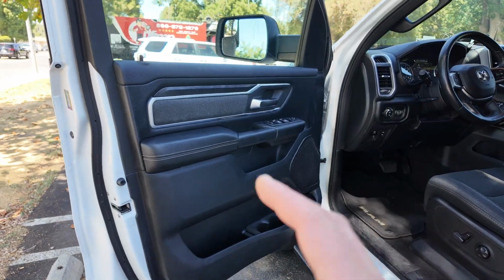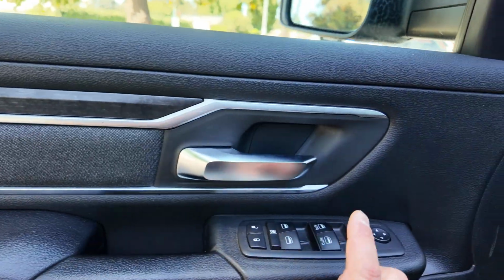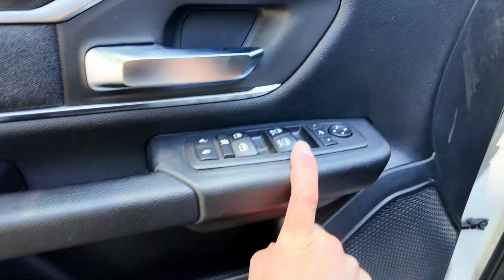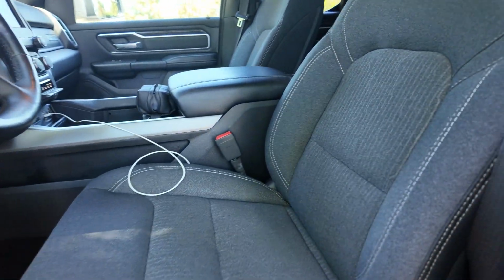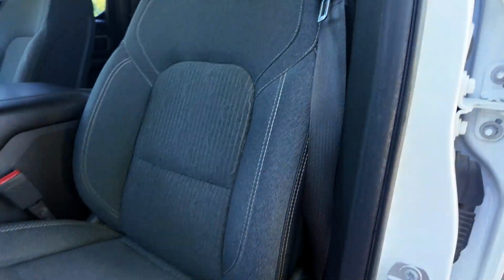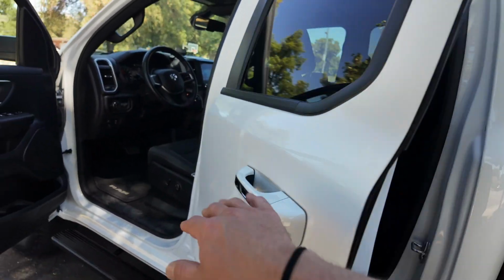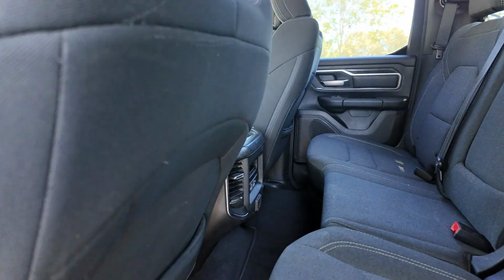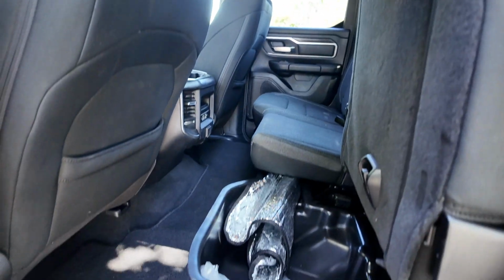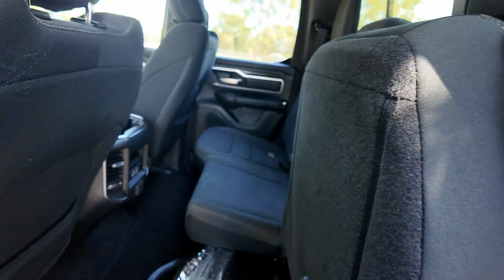So let's go over the condition of the used truck. Here they got material, not leather. Those Tesla master switches. Power seat, not bad, 60,000 miles. The seat is still in great condition. I mean, quad cab, it's kind of a small one. I would say crew cab is always a better choice. But again, there are more pockets on the bottom if you want to use it for something. Definitely you want to.